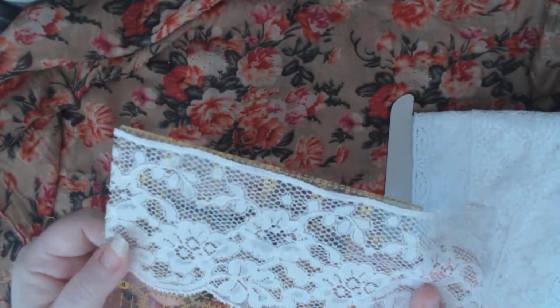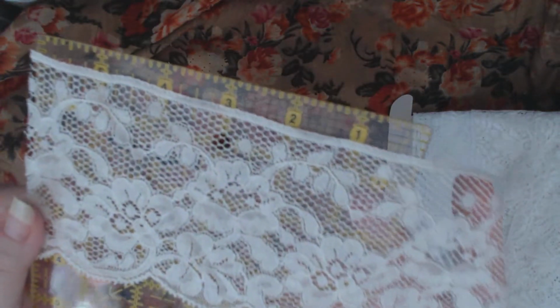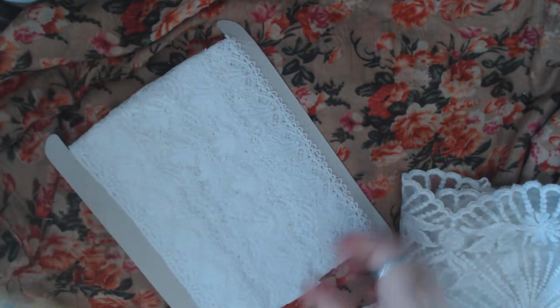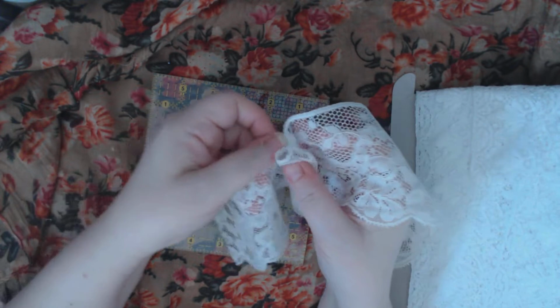Absolutely gorgeous. And this one is what? Almost, well, it's 3.5 inches, this one. And it's in, well, an off-white, I want to say. Maybe a champagne color. You can see that it's definitely not white. You can see the difference there. So I want to say this one is in a champagne color. But so beautiful to gather this. It would just gather beautifully.